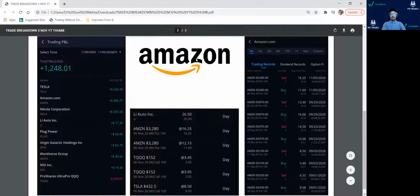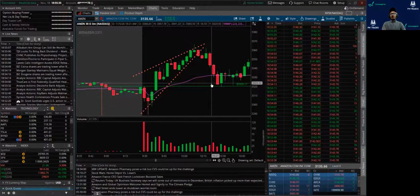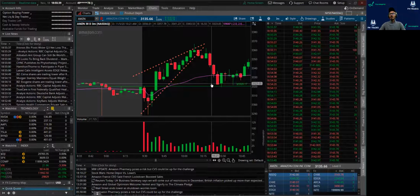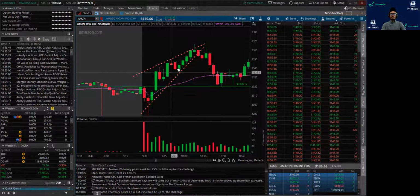Another key learning that I would want to share with you is that whenever a rising wedge, falling wedge, or any pattern is there, you also have to check volume, number one, and number two, what the structure of the overall market is. I was okay with this short trade because Nasdaq was getting very, very weak, and because of that I was confident about this trade. Number two is you can see these big candles were quite aggressive compared to this whole move which happened.